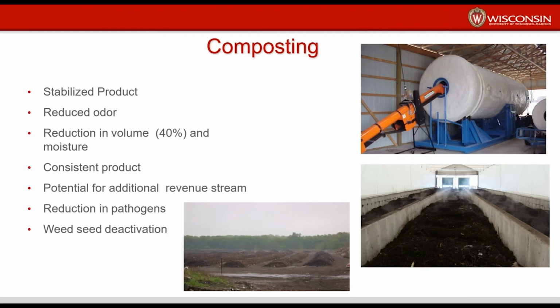Really, some of the benefits are you end up with a stabilized product, really reduces odor. You have this huge reduction in volume, right? So maybe around 40% average, I'd say. So you're almost half the volume you started with. So that's really reducing your hauling cost by half, even if you just compost and take to your own fields. You can really get a more consistent fertilizer product. It really destroys weed seeds. It can reduce pathogens. I think there's a whole lot of benefits for composting systems.